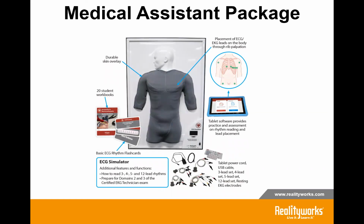And our ECG simulator was developed because teachers told us that students felt uncomfortable performing on each other while they were learning. So with this simulator, students can practice lead placement on the body through actual rib palpation, and it provides instant feedback on correct placement. They are exposed to a variety of rhythm readings through the tablet and its proprietary software, and it is a wonderful tool for simulating the workplace.